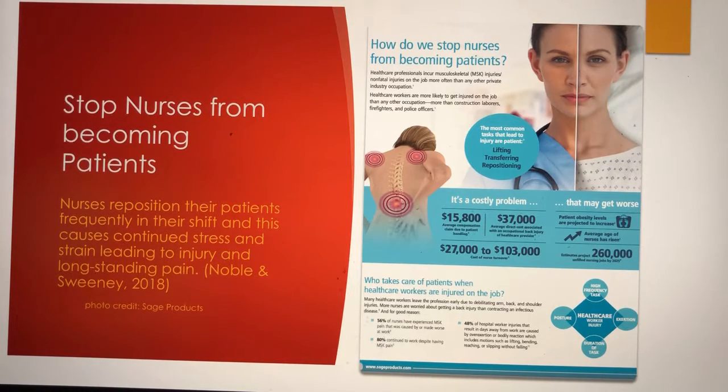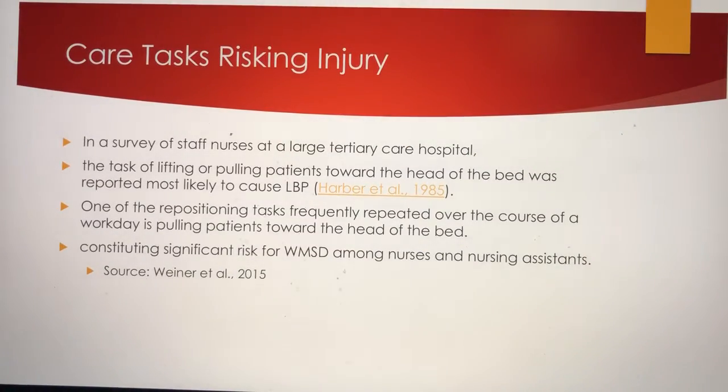Nurses reposition their patients frequently in their shift, and this causes continued stress and strain, leading to injury and long-standing pain. The care tasks that risk injury include lifting or pulling patients towards the head of the bed. It's a repositioning task frequently repeated over the course of the workday or the shift, and this causes significant risk for WMSD among nurses and nursing assistants.